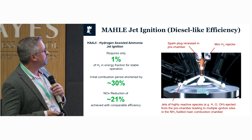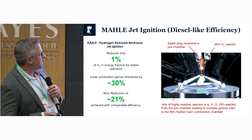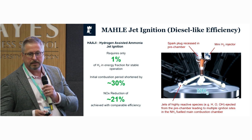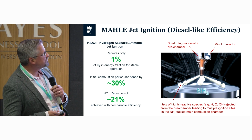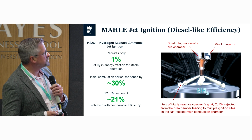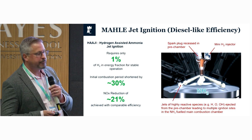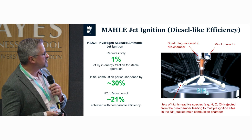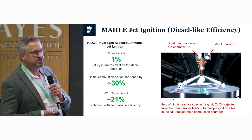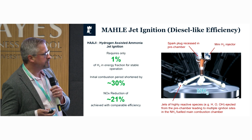We're working with our industry partner Marla. What this is on the cartoon, the orange bit is like a mini combustion chamber. It's called a pre-chamber. And what we actually do is squirt some hydrogen directly into that combustion chamber and run almost pure hydrogen in it. And then there's some little holes at the bottom of the orange area where you see these clouds coming out. They're clouds of really highly reactive species that have been cracked internally from the hydrogen.